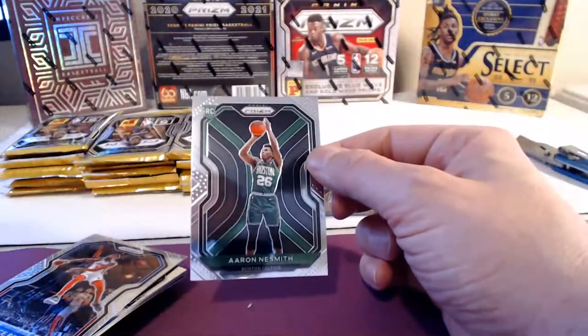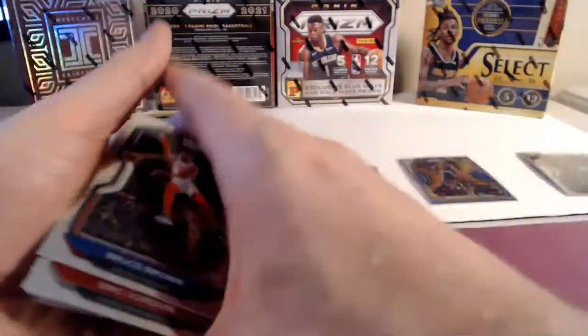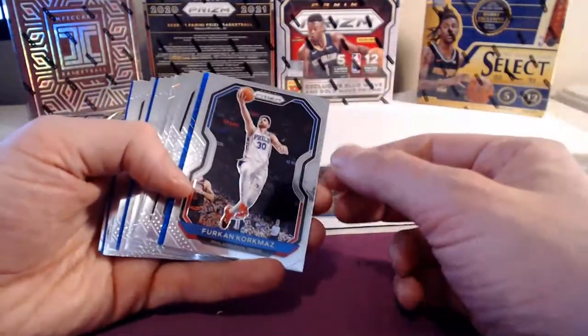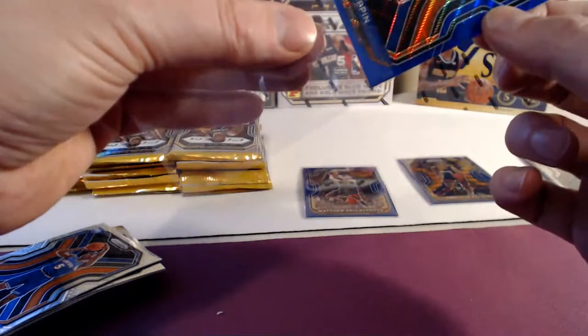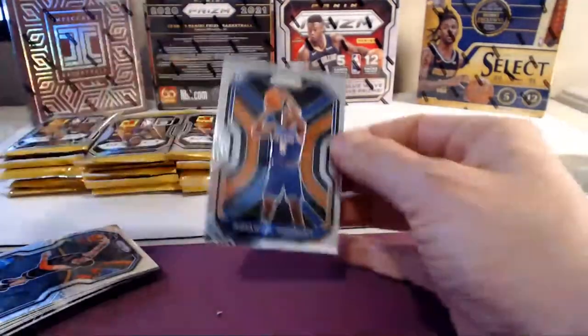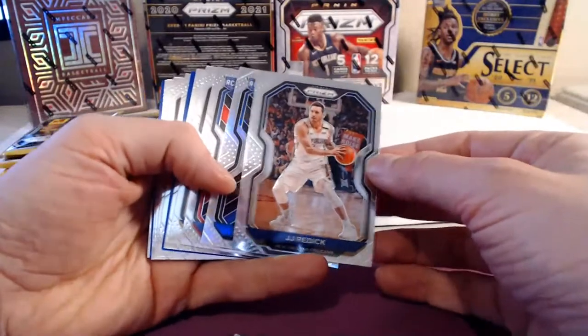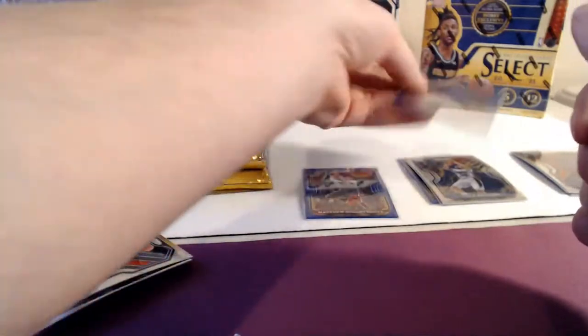There is a Nesmith for Boston. Bruce Brown, Detroit, Eric Gordon, Malik Beasley, Firkin, bam, Obi Toppin for the Knicks, just like that. And his teammate right behind him. Two nice hits for the Knicks right in a row. Vucevic, Donovan Mitchell, silver coming, bam, Cole Anthony, nice start. Liking this box. Three rookie hits in one box. That is rare.